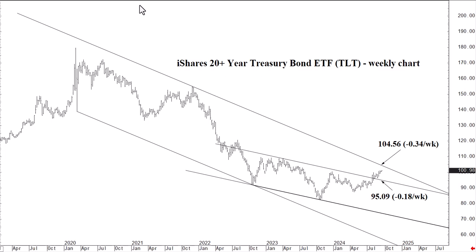I'll show you in a moment. It could have been within a matter of weeks of reaching for that 104.56 four-year channel top. It is that descending four-year channel top at 104.56 that is our trend-defining structure on the TLT. In other words, the longer-term interest rate environment remains one of higher rates over time.